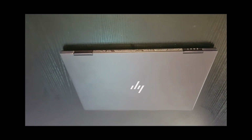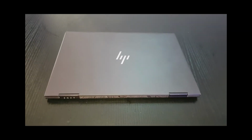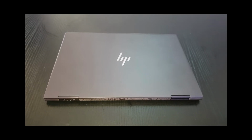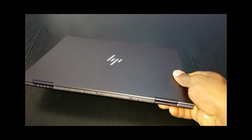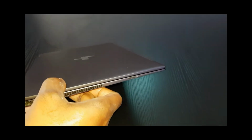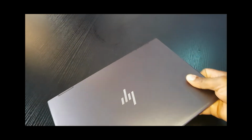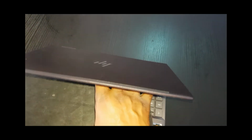I'll be talking about the HP x360 Convertible from AMD. As you can see, this is the laptop with its thin frame, superb finishing, slim and sleek. It's a new product, although this is the 2019 model, and it's amazing. Today I'll be putting you through the reviews.